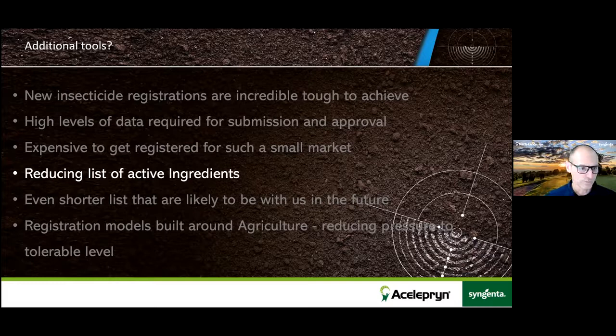So the list that we've got of active ingredients available to us is not only short now, but it's getting shorter in the future. So the list of products that we can even screen that are going to be viable in 2, 3, 4 years' time is reducing all the time. And if we're going to invest money in trying to find a product that it can bring to market, we know there's no point doing it unless it's going to be with us for the foreseeable future.